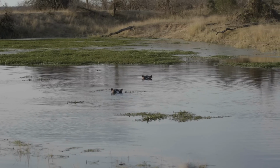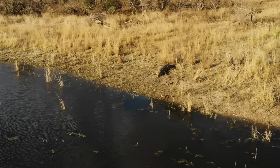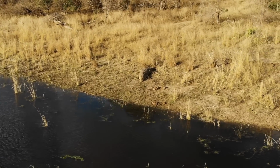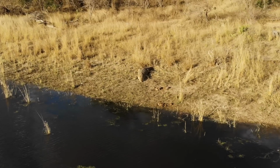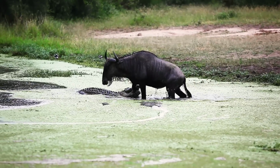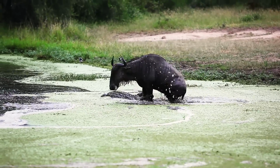So often crocs won't even feed on a carcass for a couple of days, purely because they need to wait for it to rot and the meat to soften before they can rip it off a little bit more easily. Their teeth aren't made for slicing. Their teeth are made for gripping, and that's literally it. Lunge out, grab the prey, rip it into the water, and then drown it, and that's it.